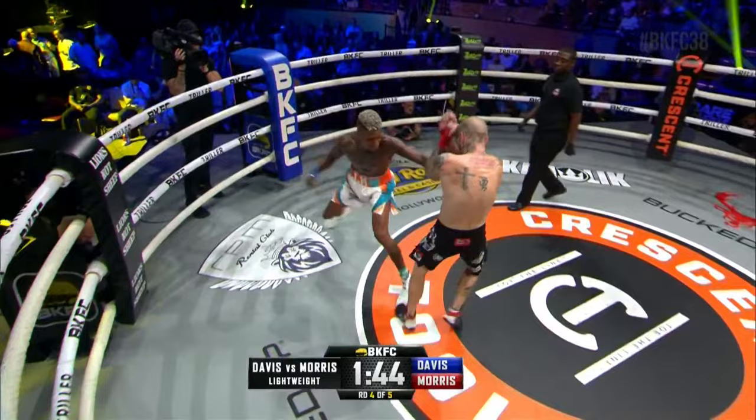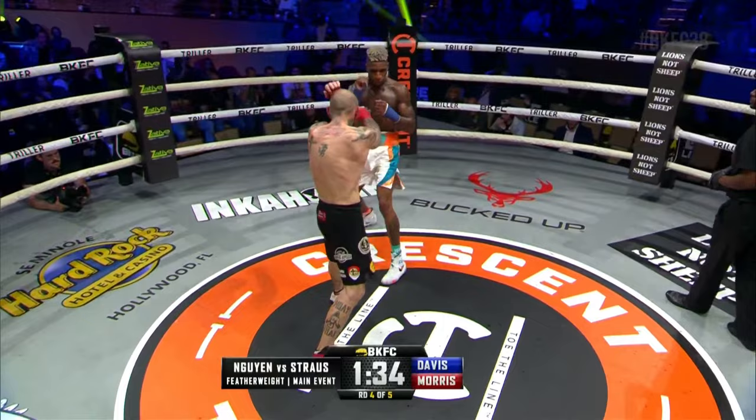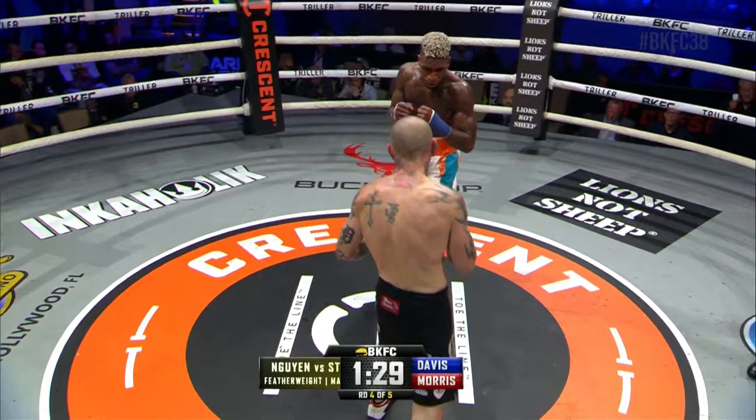Chris Morris, I think, is doing a good job. He's throwing the jab to close distance, understanding he's not going to land that jab from range, but it allows him to enter. That's the thing. You throw that jab, and it gets your opponent to put his hands up, and then you can get to the inside. If you just try and step forward without throwing that jab, you're going to get countered, just like that. Two punches on the counter from Davis.